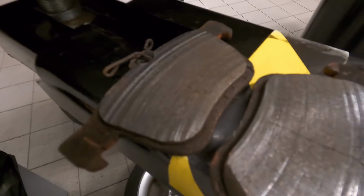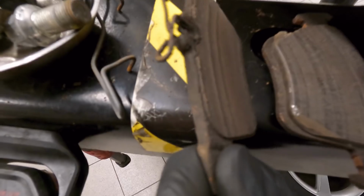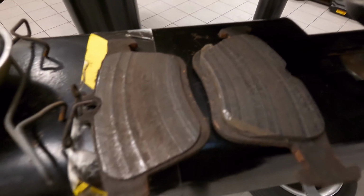Also, we got cracked pads. What else? It gets better. The other side. Oh, look at that. They got their money's worth. Look at those striations. Oh, another cracked pad. Beautiful.